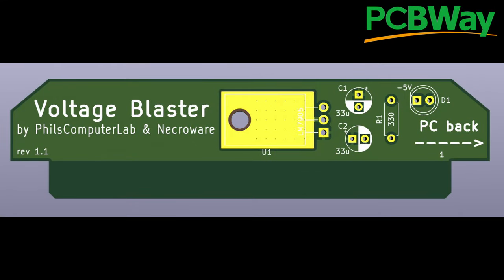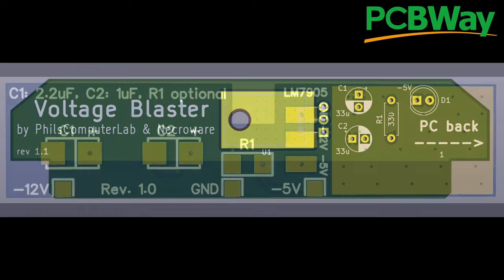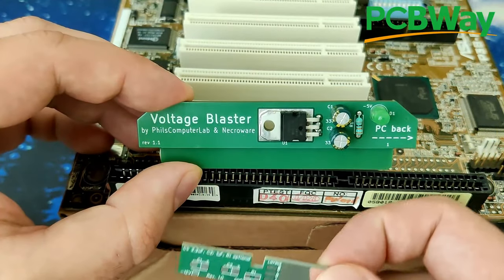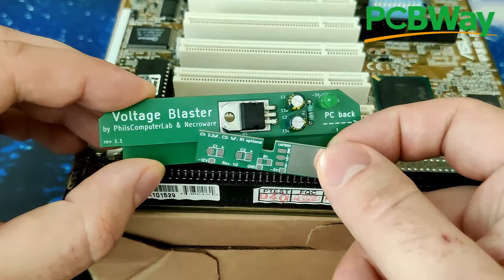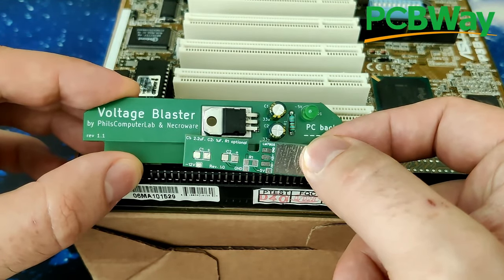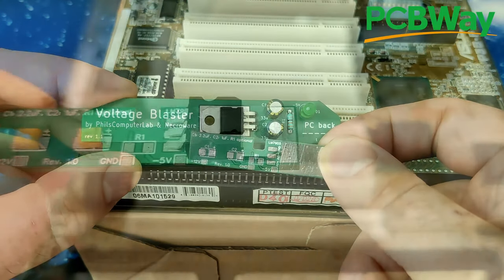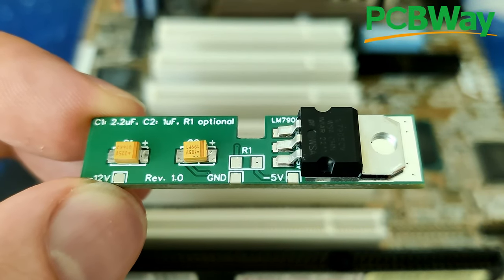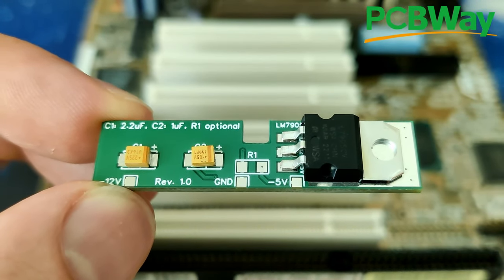Luckily, the circuit of the voltage blaster isn't very complex, and we could design a different solution. From today, there will be another option to restore the negative 5V rail on ATX power supplies. And here is my solution. A small PCB that essentially uses a very similar circuit as found on the voltage blaster. The main difference is that we no longer need to occupy an ISA slot. All through-hole components have been replaced with SMDs.